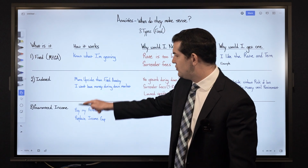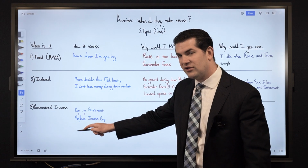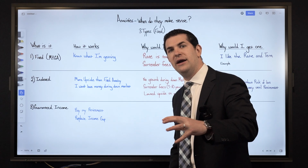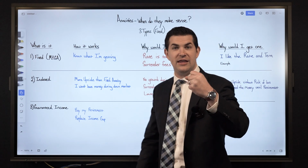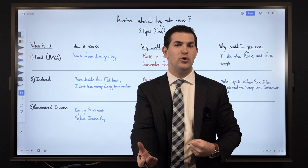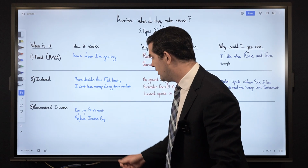So back to this, buy my retirement. A guaranteed income annuity is a lot like that rental property example where I can just plop a big pile of cash into an annuity. I give it to the insurance company. I say, here's my money. They say, thank you for your money. In exchange, we're going to guarantee that you're going to have income for the rest of your life when you decide to start taking income.